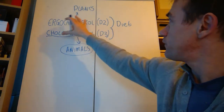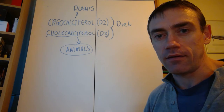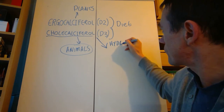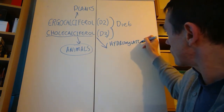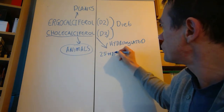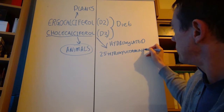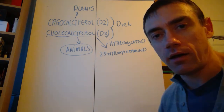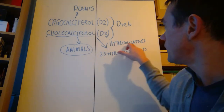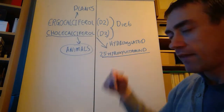Now, this is the form that we get in our diet, but these forms are not actually active. These are not the forms that have the biological effects in our bodies. What happens is they are hydroxylated, and they form something called 25-hydroxy vitamin D. So when we take in a dietary source of vitamin D, or we produce it in our skin, we hydroxylate the vitamin D to produce 25-hydroxy vitamin D, and that happens in the liver.